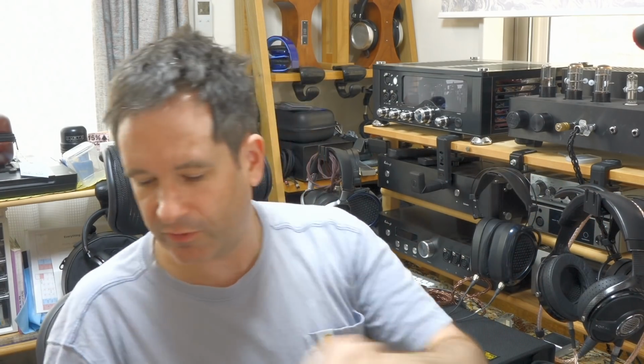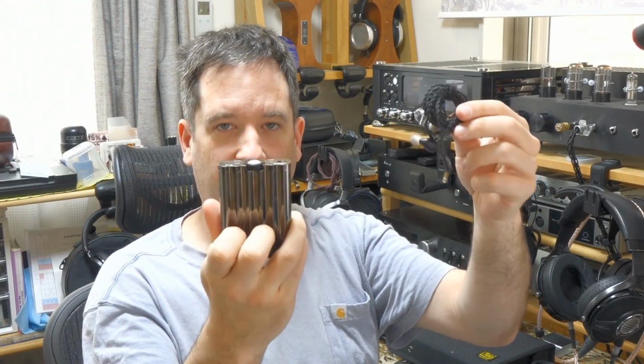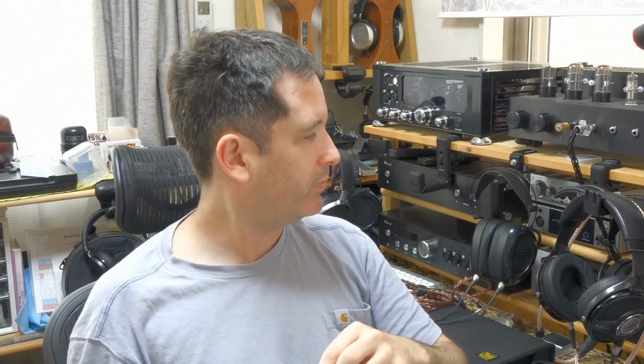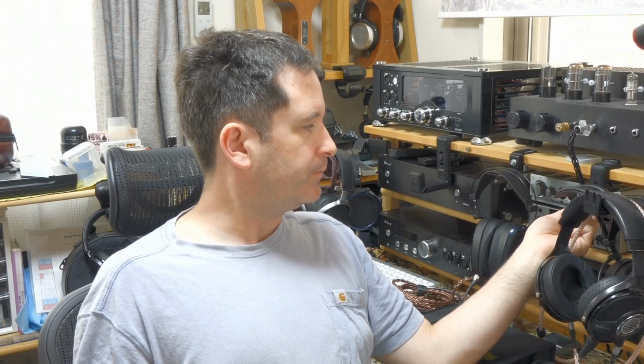Well, let's see, what am I going to plug into this? Let's plug in a pair of $4,000 headphones. Obviously, if I listen to this combo and then plug these into the Hugo 2, there's going to be a big difference. But if I plug in, say, random, inexpensive new IEMs into this, and I plug it into a Hugo 2, am I going to notice a difference? Probably not.